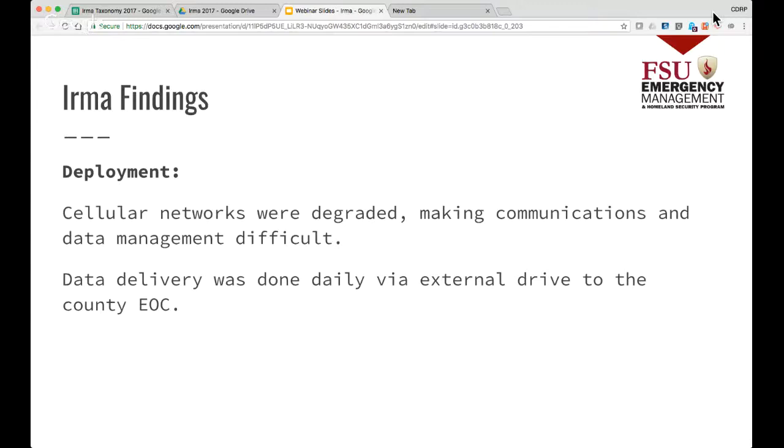Cellular networks had been severely degraded by either wind damage to towers or power interruptions to towers, and then subsequent failure of battery and generator backups. So towers were going offline. So when you got inland into the more rural parts of Collier County, there was no network connectivity at all. There was no cell connection.